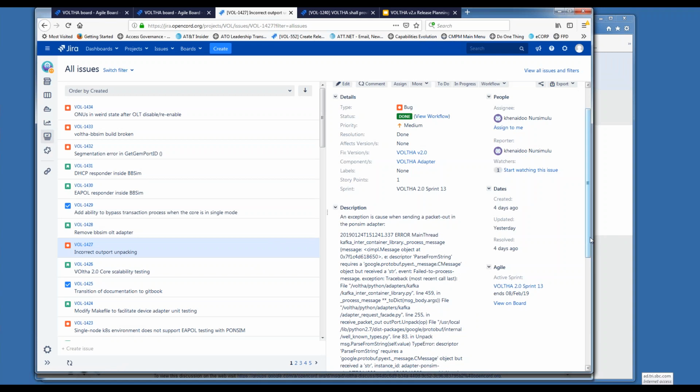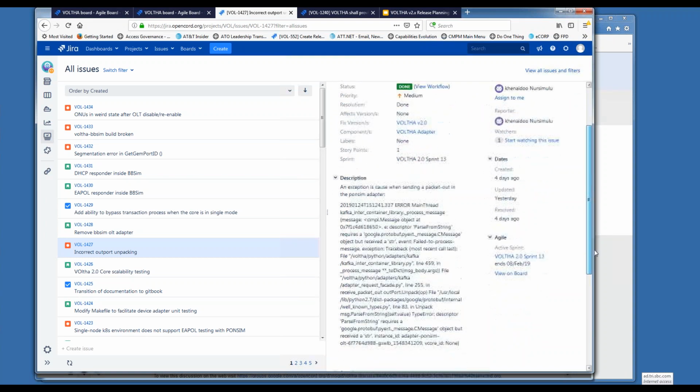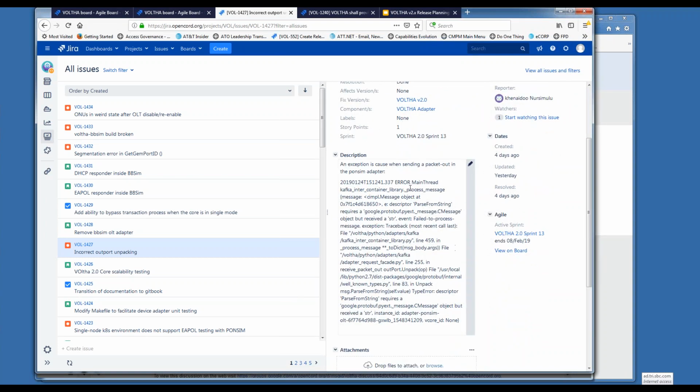All right. Next item was a new defect that was opened, and this one is VOL 1427, incorrect outport unpacking. This was opened by Ken and is already done. Any quick comments, Ken, that you would like to make? No, not really. It was just a bug that we needed to fix. It's done. All right, thank you.